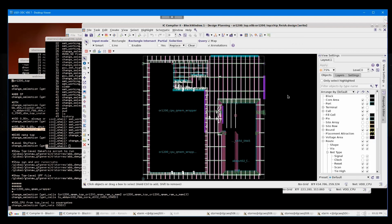Here's a mesh of the VDD CPU. You can see that at the top level, it's a lot more sparse than the VDD power supply. And you can see here that there are numerous tap points going into the DTMs, the ABB core, as well as the OR 1200 CPU. Once we dive into the CPU later on at the block level, I'll show you the mesh that's created internal to that. Also notice that there are rings around all of these modules at the top level to isolate the VDD CPU power supply.